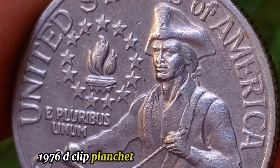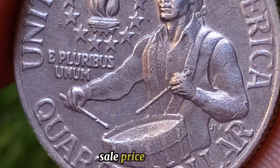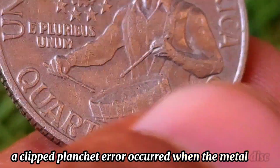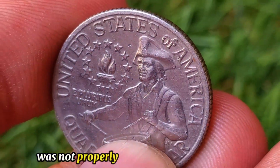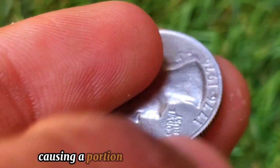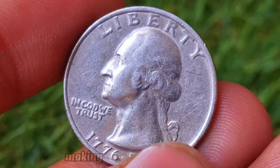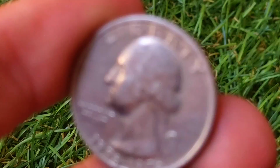1976 clipped planchet bicentennial quarter. Sale price: $1,500. A clipped planchet error occurs when the metal disc, or planchet, is not properly fed into the minting press, causing a portion of the coin to be missing. These clipped errors are relatively rare, making this a sought-after coin.